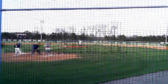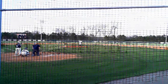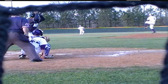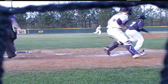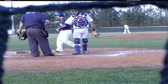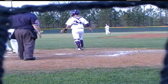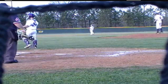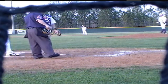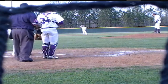Chris Irwin still pitching for Hiram, number 7. Jeff Moore is a 10th grader at North Paulding. On deck, number 15. Foul ball down the first baseline. Craig Benz is on deck for North Paulding.